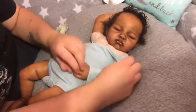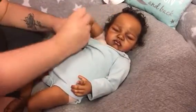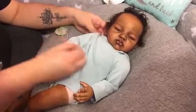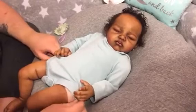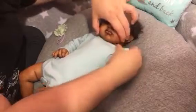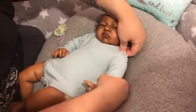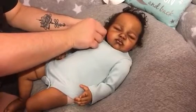And the same thing with Emmett. When I hold my silicone doll Emmett, which is the gray sculpt by Tina Cuey, I can't see his details as well. But when I take photos of him, I feel like he looks so realistic in photos. So it goes both ways for me. I have some dolls that just photograph really well and some that don't. And I like having both in my collection.